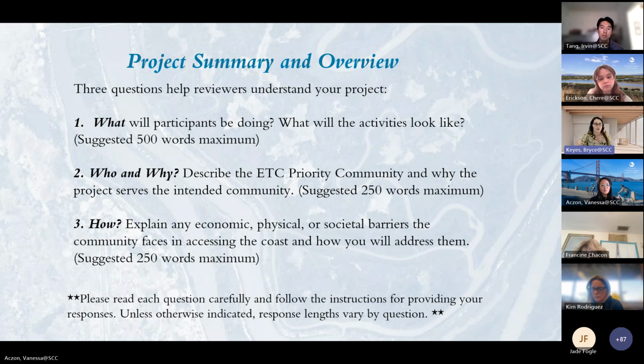So the first question is what? We want to know what the project is, what the participants will be doing. This is your chance to explain really clearly what the activities and the trips will look like so that a reviewer can clearly understand what the day is going to look like for a participant. So for example, you are going to bring low-income youth and their families to the beach for morning surf lessons and a picnic in the afternoon.